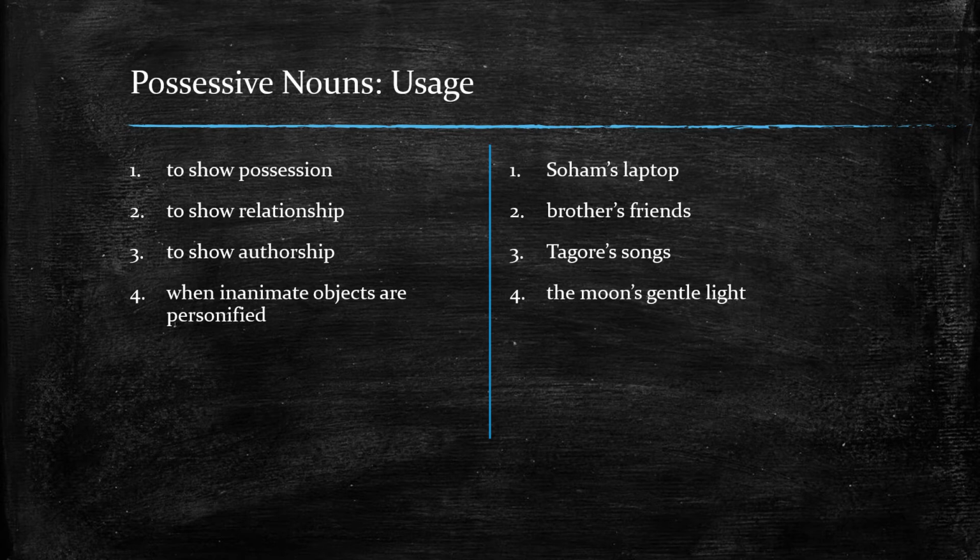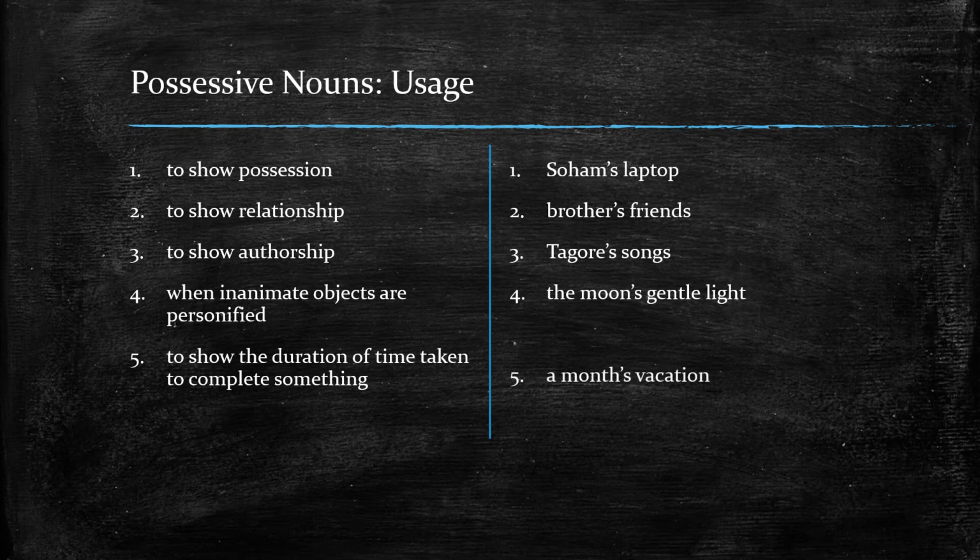Possessive nouns can also be used to show the duration of time taken to complete something. For example, a month's vacation. Here, the time taken to complete the vacation is 1 month. Possessive nouns are used before the word worth. See the example, a rupee's worth of peanuts.